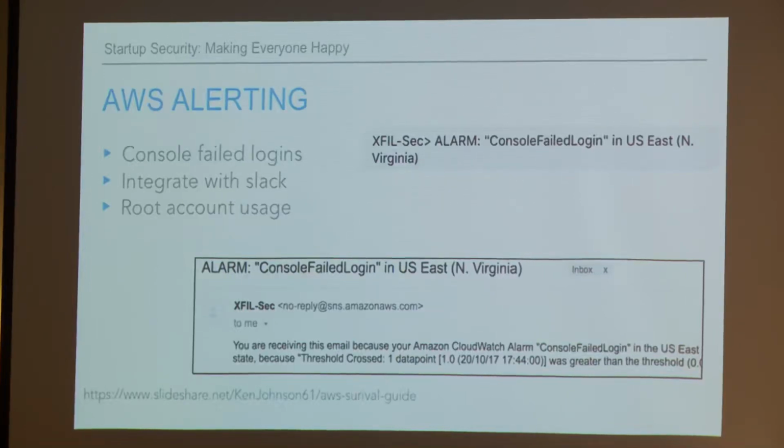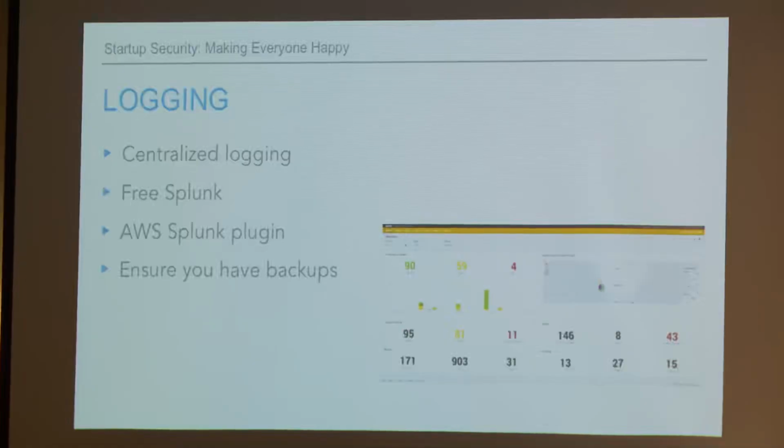There's a guy, Ken Johnson, who did a talk on this called the AWS Survival Guide that goes over a lot of this kind of basic AWS setup stuff. It's worth checking out. It's up on SlideShare, so check out those slides. But there are easy ways to use CloudWatch to implement these kinds of alerts so that you know when certain actions are happening.